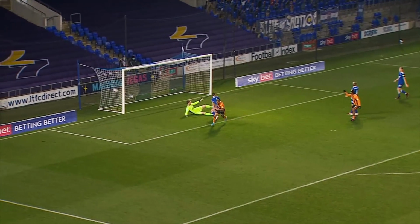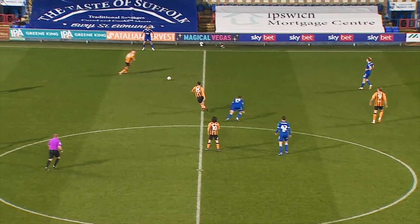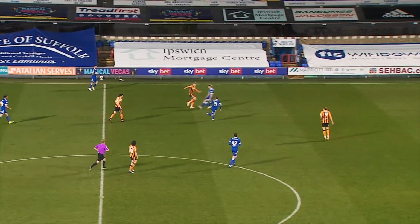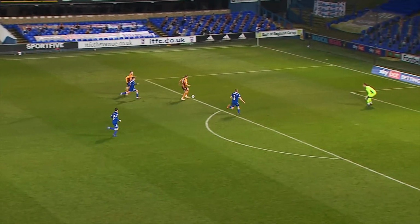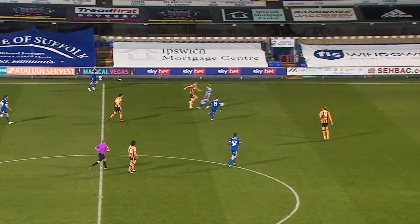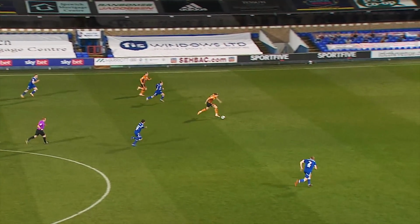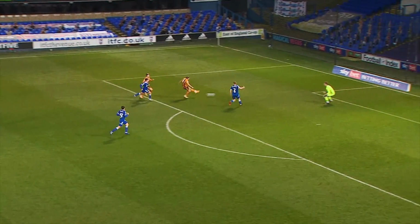They're scoring for fun. The Tigers will be happy to see Ipswich just passing it slowly but surely at the moment as they give it away again. James Scott, and he's poked it through for Eaves. He's onside here. Tom Eaves into the penalty area. That's it. Tom Eaves has his goal, and Hull City are surely on their way to 3 points. 3 goals again.